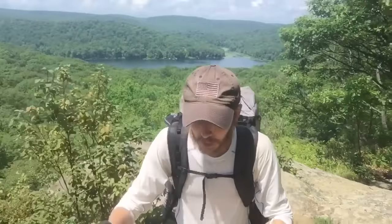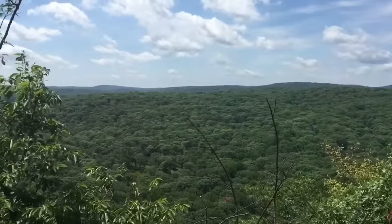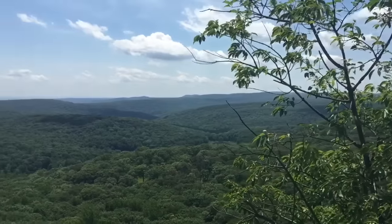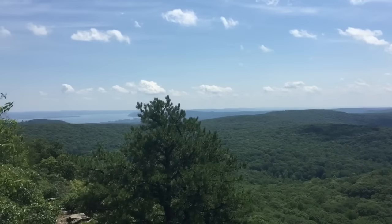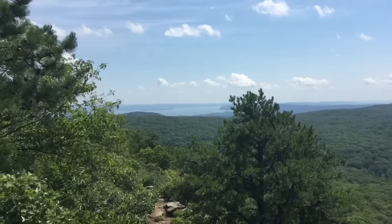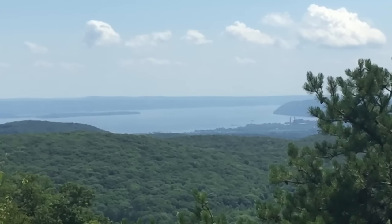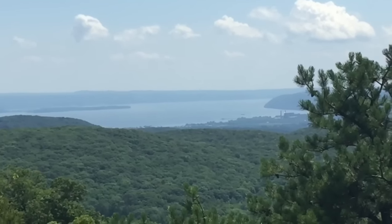Heading up to the top of Black Mountain and stop to take a good look at Silvermine Lake. Here's what it looks like from the top of Bear Mountain at 1,187 feet. And this is my first look at the Hudson River. I'll see more of that later today.